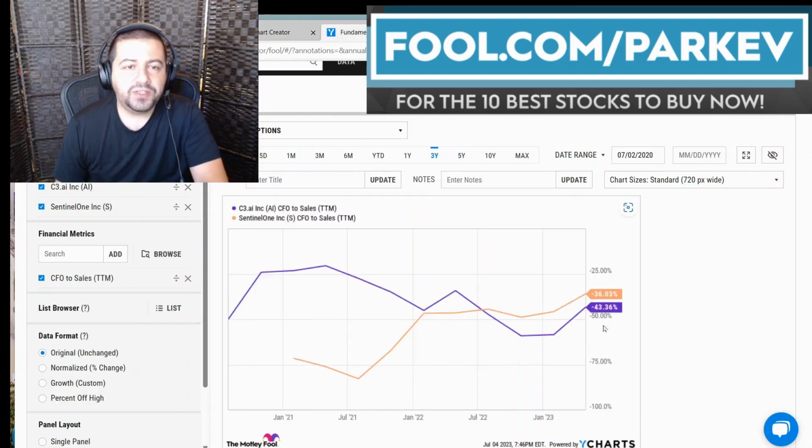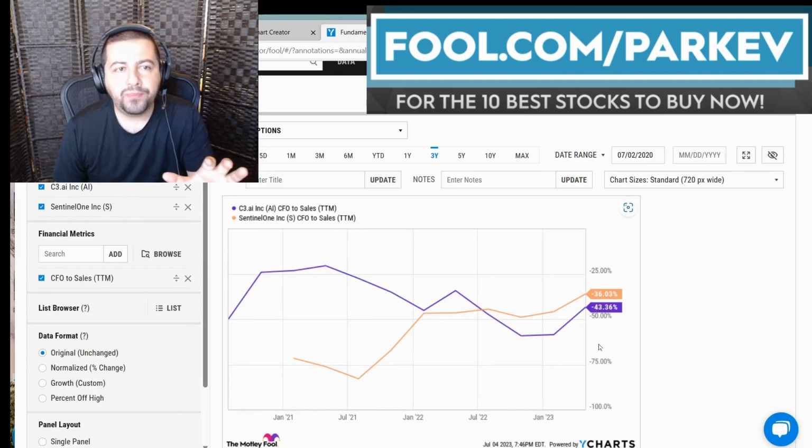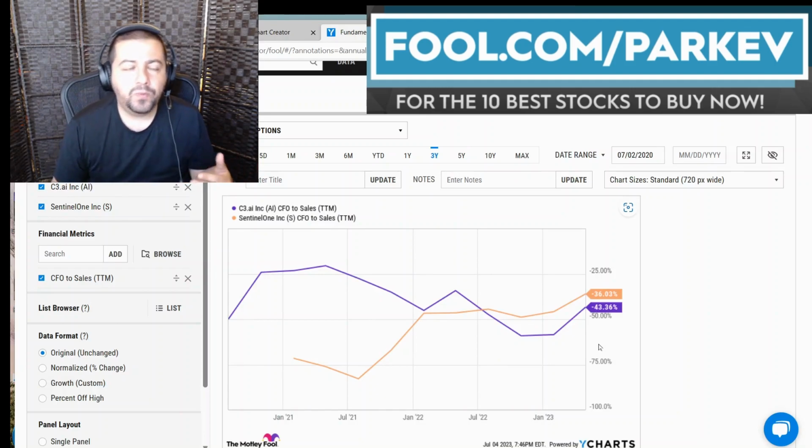The next thing I wanted to compare on is the cash flow from operations to sales. Now, when we're looking at tech stocks, this is an important metric because it excludes stock-based compensation. And so tech companies like to use that metric a lot. And when we strip out that metric, it lets us see the companies more informatively in what's going on in their underlying business.